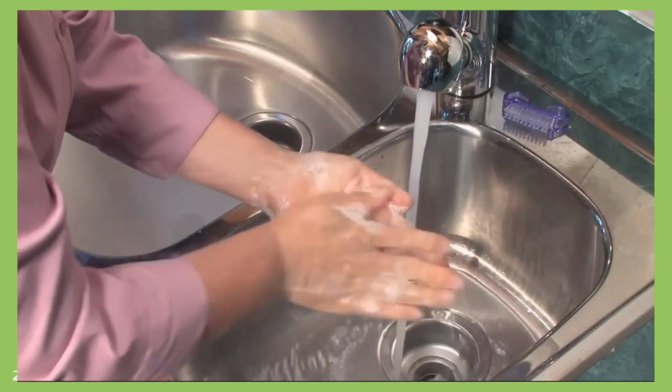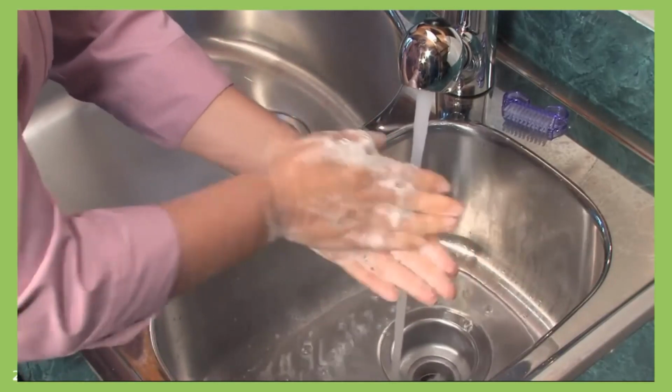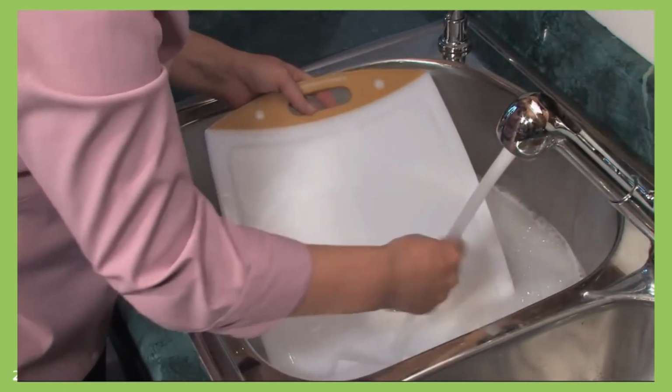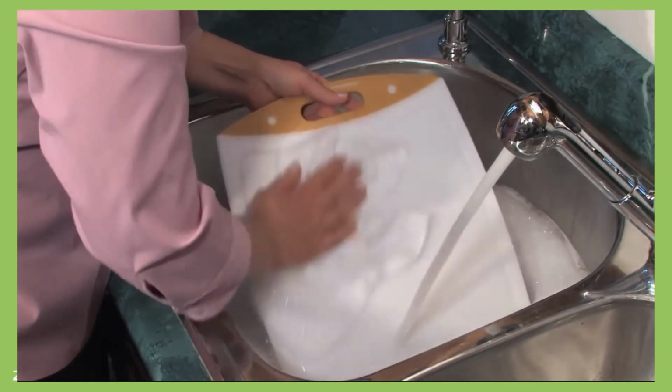Wash your hands with warm water and soap for 20 seconds before and after handling food. Also, wash cutting boards, dishes, utensils, and countertops with hot soapy water before and after preparing each food item and before going on to the next.